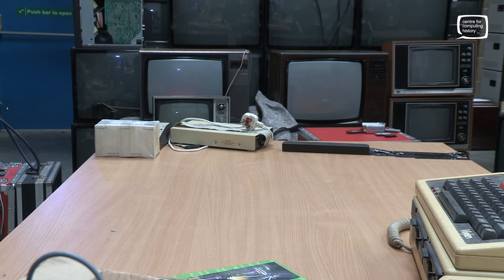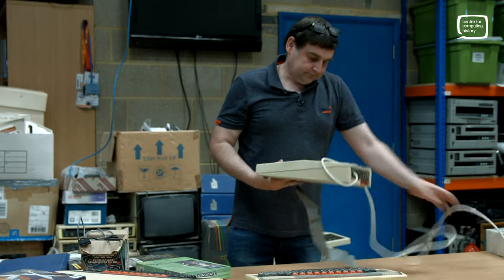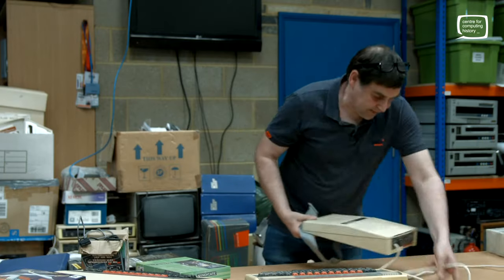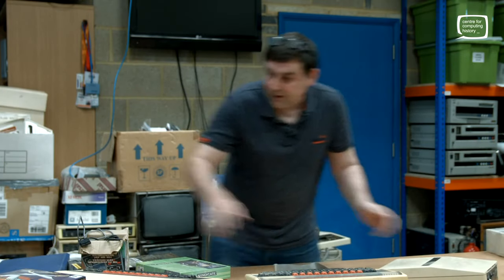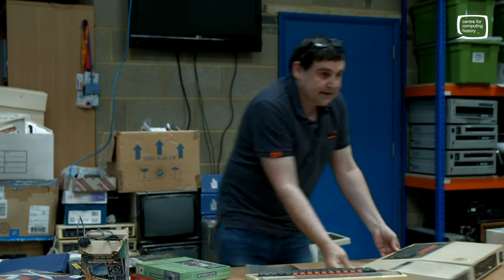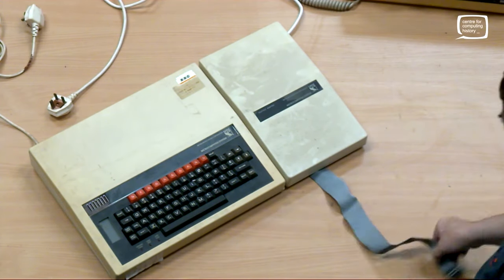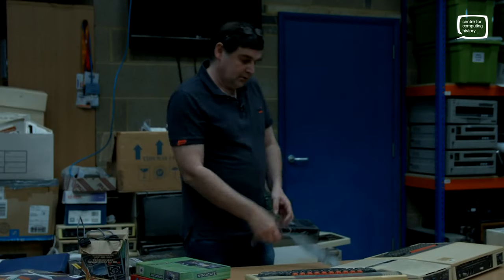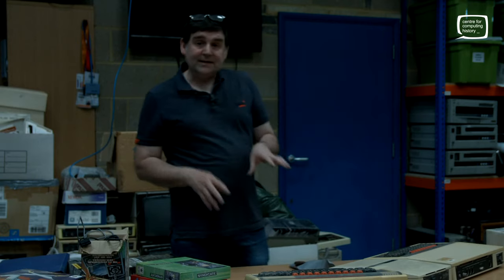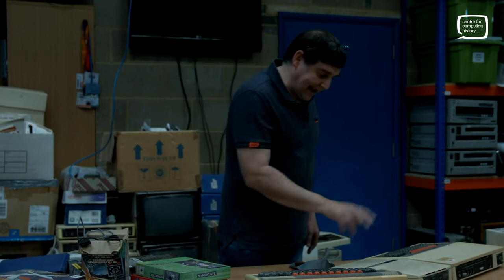Aha, now then, this is what we lovingly call a cheese wedge. This is an interface that went next to your BBC Micro. So if I put this on the table here and put our BBC Micro next to it, you can see there that it's nicely designed to expand your system, sit on the side there, and this cable would go underneath the machine and connect in at the bottom into the same, in this case, 1 megahertz bus port, because I thought this would be something like a 6502 coprocessor or a Z80 coprocessor, but actually it's not.